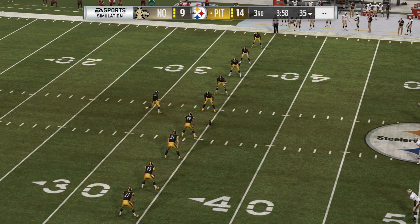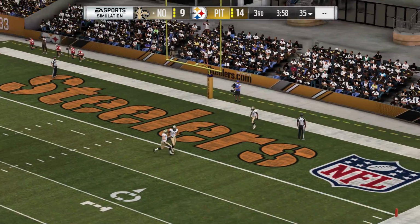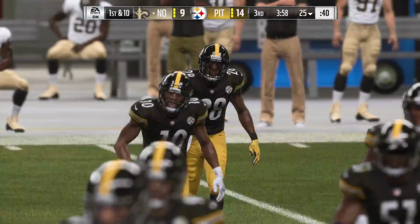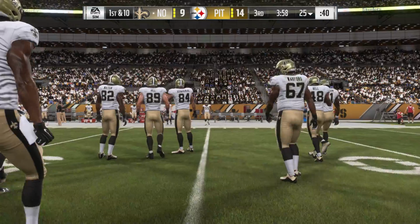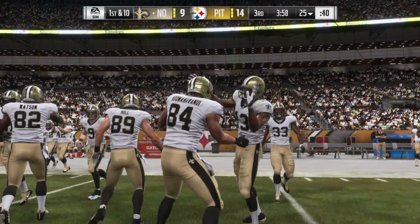Boswell on now to kick this one away. And they will not get a chance to return this one as it's through the end zone for a touchback. Out is the Saints offense now as they get ready to take over here.